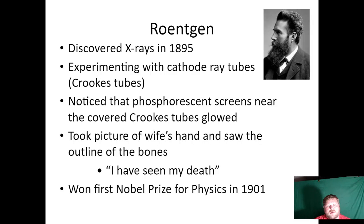From that point, he started running around experimenting with things. He started putting other objects between the screen and the Crookes tube, and eventually he recognized that when he put his body parts there, he saw a ghostly image form on the screen, what we typically know today as an X-ray. In fact, he had his wife famously put her hand in between there and expose her bones and the big ring showing there. And she said famously, "I have seen my death." But anyway, it was a very important discovery that these X-rays indeed exist. And he won the Nobel Prize in 1901.